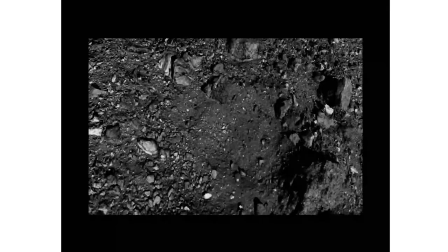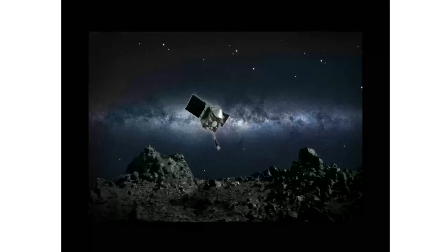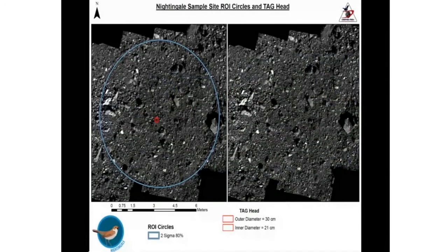Okay, this is an idea of the site, as you can see, with dangers both on one side and on the other side of the sampling area. And just to provide you an example about the sampling TAG acquisition mechanism, the corona that I was showing you of TAGSAM. The outer diameter is 30 centimeters, while the inner one is 21. So if we project this on the surface of the full landing site, you see, in reality, what we can sense on the surface.